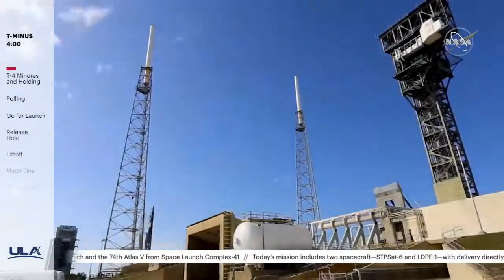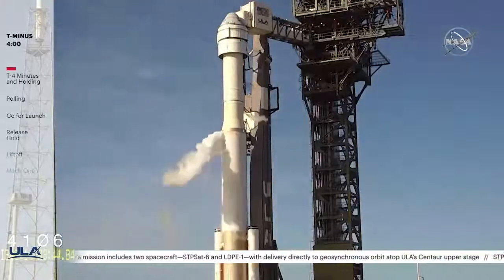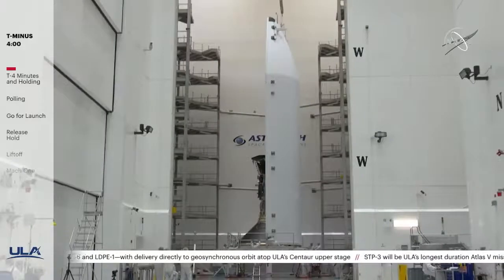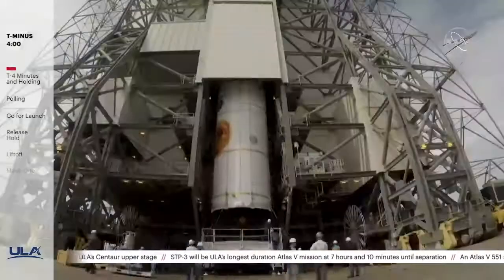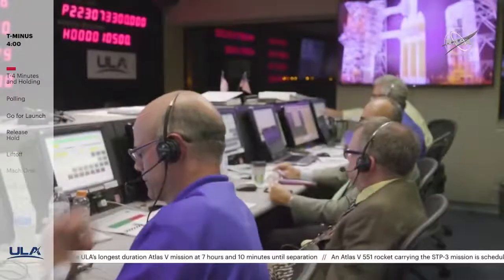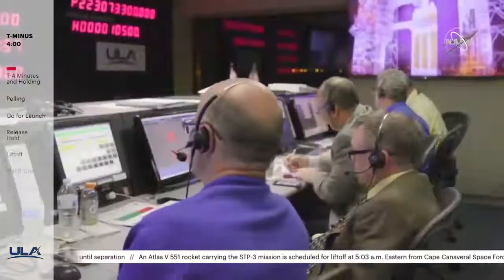Next comes Wet Dress Rehearsal, or WDR, which is an end-to-end launch simulation, from fueling through spacecraft separation. Meanwhile, the ULA team is also working simultaneously to help the customer encapsulate their payload into the rocket's payload fairing. The encapsulated payload fairing is the final piece to be mated to the rocket. With the rocket stack complete, the spacecraft team tests all of the interfaces with the rocket and the launch pad. Once the rockets are completely assembled, final launch preps begin.